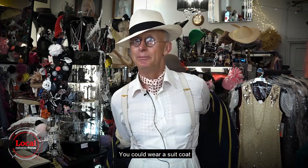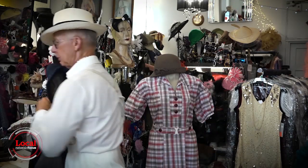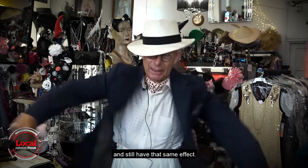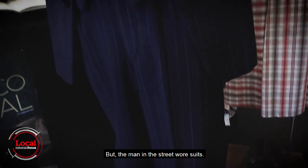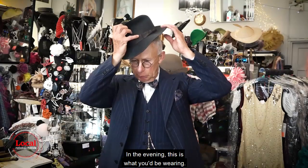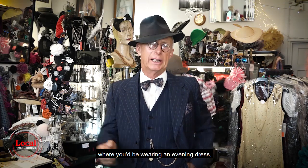You could wear a suit coat with your white trousers and still have that same effect. Ta-da. But the man in the street wore suits. They wore suits all the time. In the evening, this is what you'd be wearing. Any occasion really, except the very most formal things where you'd be wearing an evening dress.